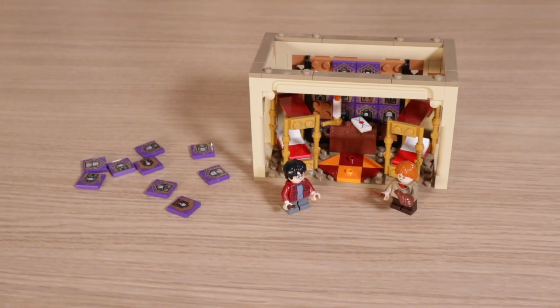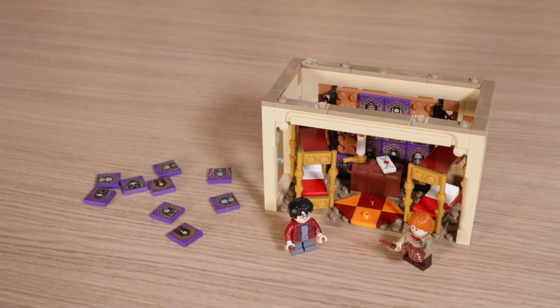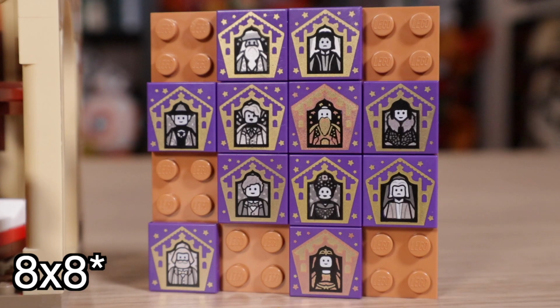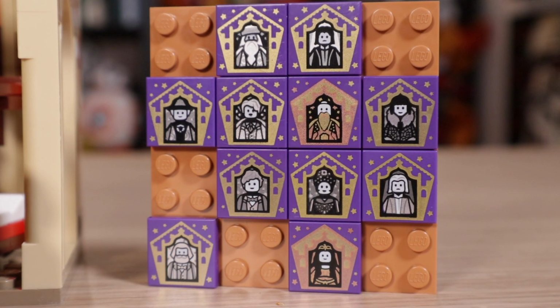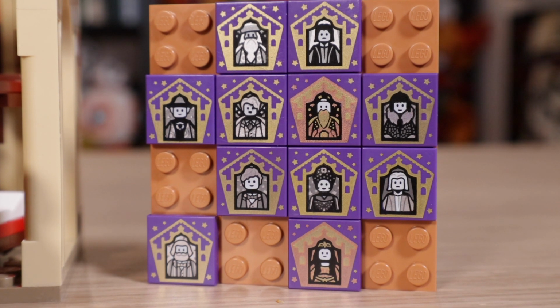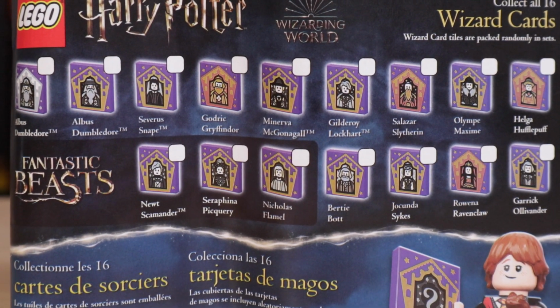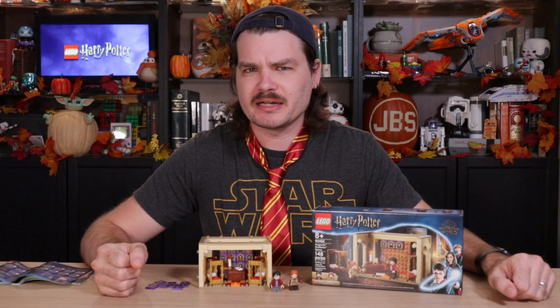This little set, it's basic, it's modular. Again, it fits with the big Hogwarts. It comes with a young Harry, a young Ron, and a very small dorm room setting. It also has a 16 by 16 plate on which you can display those darn collectible wizard tiles, which are still getting me to buy more Harry Potter stuff, and so I still need a bunch more of those. We'll talk more about this set in a second, but first I want to tell you this weird, gross anecdote.